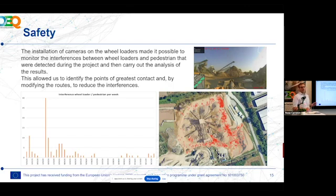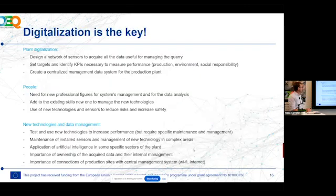And the very important thing is that this data belongs to us. So this data belongs to Holcim in this case, not to CAT, or Volvo, or Liebherr. So I have to manage this information. I have to manage this data by myself. This is another point. So I'm going to close with some remarks.